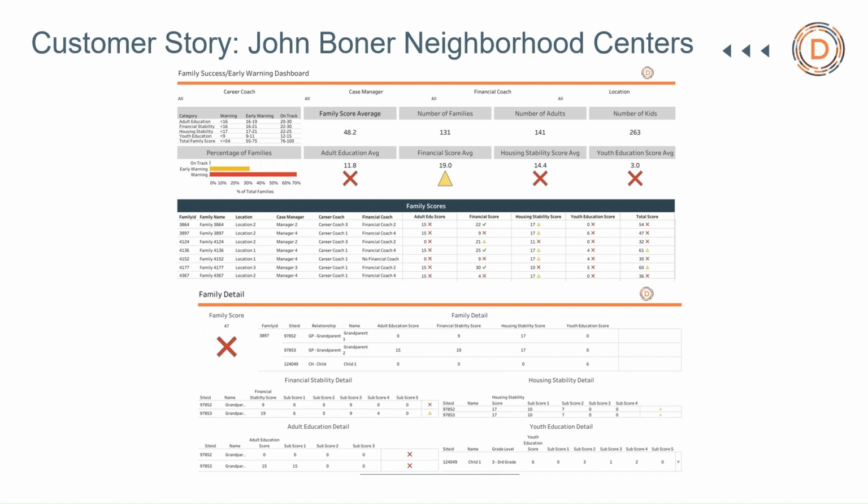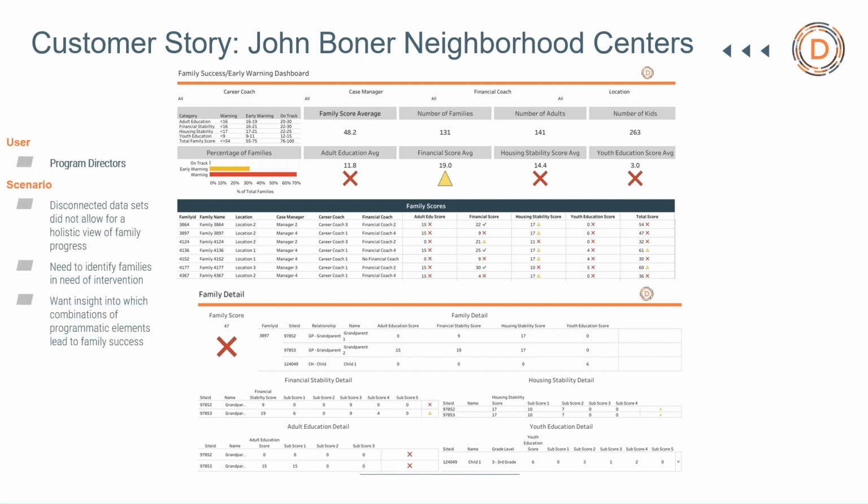I'll tell you a little story about what they were needing. Here is an example of an early warning dashboard created to track family success. One of the challenges faced by this community center is their multiple disconnected data sets. Like many multi-service centers, they were touching families through a variety of services that they offered, and they needed to be able to identify the families in need of intervention before a full-fledged crisis. They also wanted insight into which combination of service interventions lead to family success best.